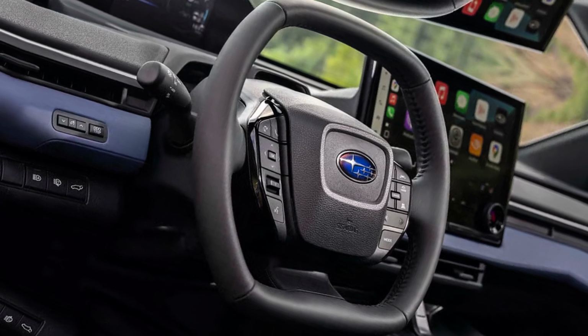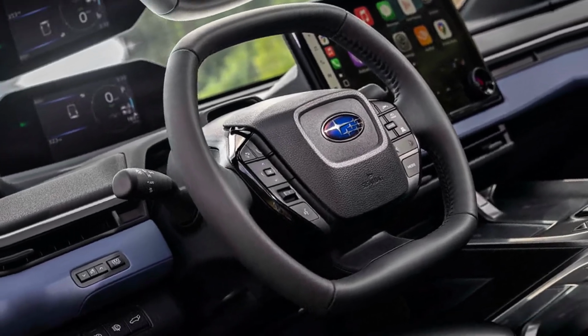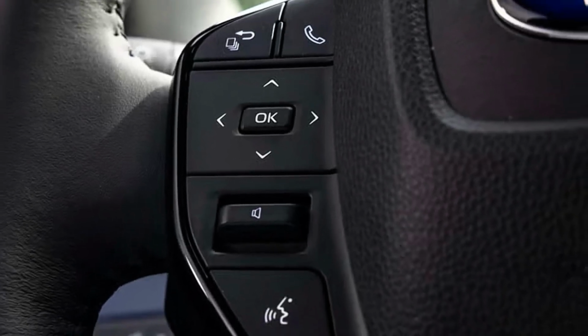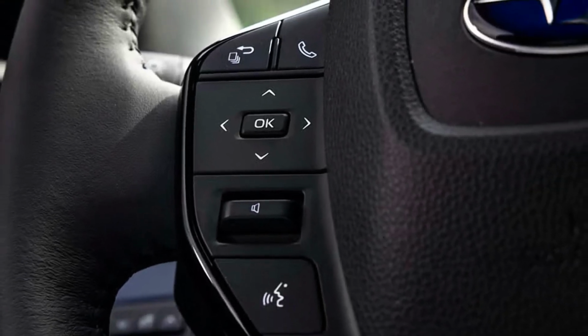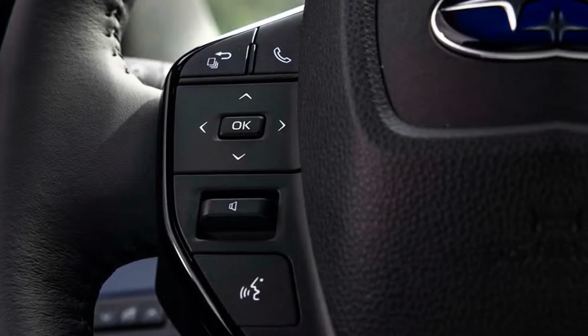Where once there was just a single powertrain available, the revised Solterra now offers two choices. The base setup puts out 233 horsepower, up from 215, and comes on the Premium and Limited trims. A new higher output powertrain swaps in a stronger front motor.